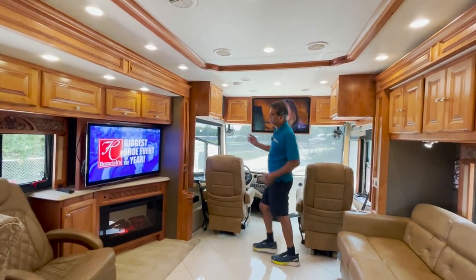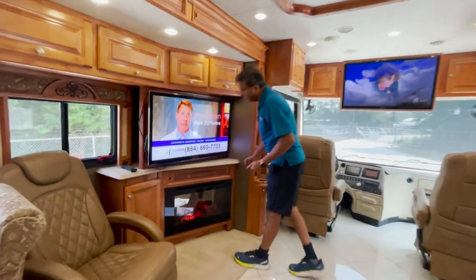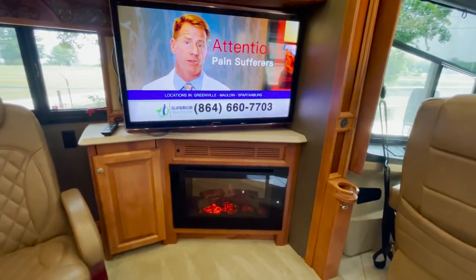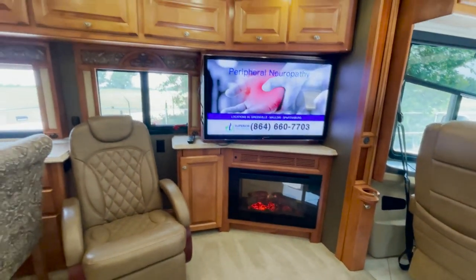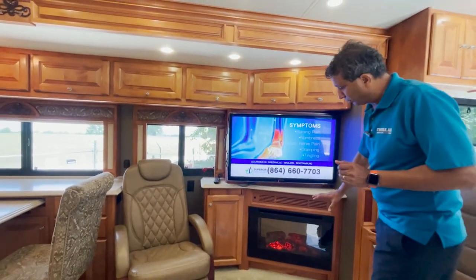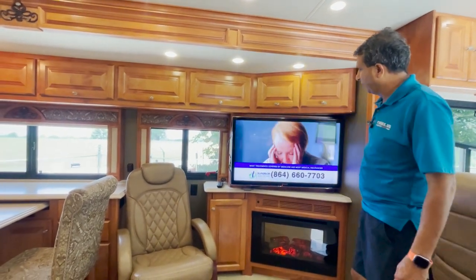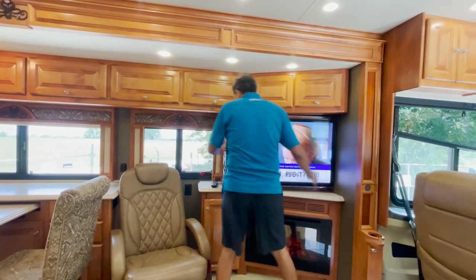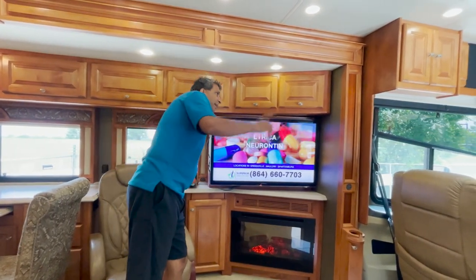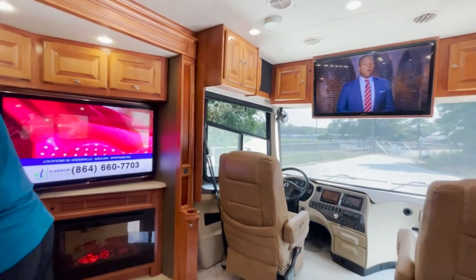TV here, TV there. Got a nice fireplace. That fireplace addition makes it cozy. This is a factory one. Some people buy an older motorhome and add a fireplace. You know what? Not only just for warmth, you have a heater in the motorhome, but this is really a nice add. Right now, it's only on just for show. You can turn it on for show and not heat. We've got two roof air conditioners going. All right. All TVs are smart TVs. Panasonic, all everywhere. So we have a nice little recliner here.